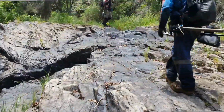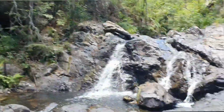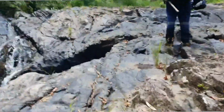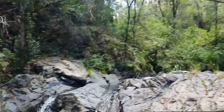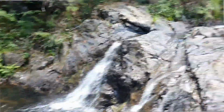Nice beautiful waterfall and bedrock. So just going to leisurely take our time. It's going to take us at least 3 to 4 hours to get back to our car. So we better head off now before it gets dark. We don't know what we've got ahead of us. Anyway, keep trekking.